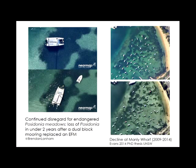And I think this photo really shows what's going on. This is a single mooring in Manly Cove in the eastern suburbs of Sydney. This was a single boat which had an EFM, an environmentally friendly mooring. But for some reason the mooring was changed to a block and chain mooring, and within 2 years we can see this large scar already opening up within a fragmented meadow.